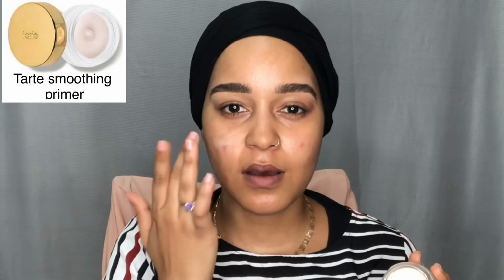Let's get into it. So I'm gonna start with a primer. This is just my normal pore filling primer right on my pores. After the pore filling primer, because the foundation is more luminous, I'm going to be adding this mattifying primer from Huda Beauty, just on the areas I get the most oily.